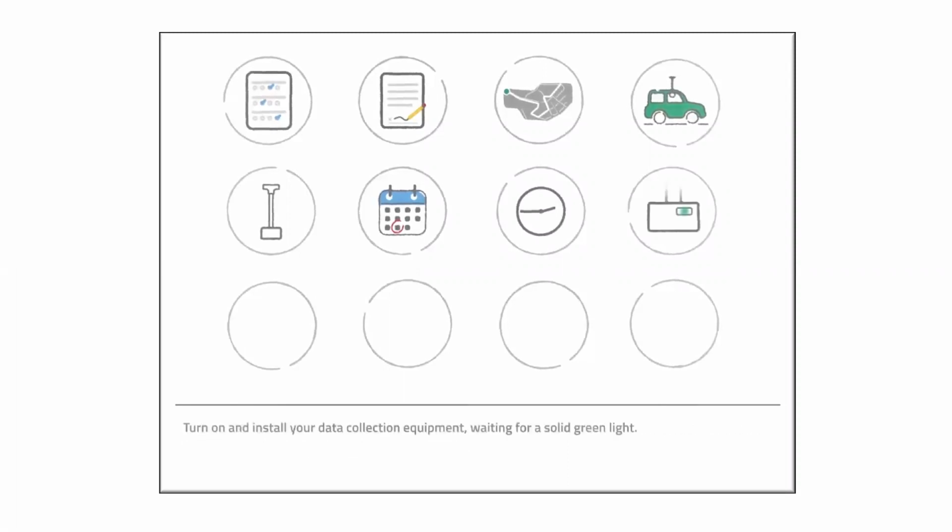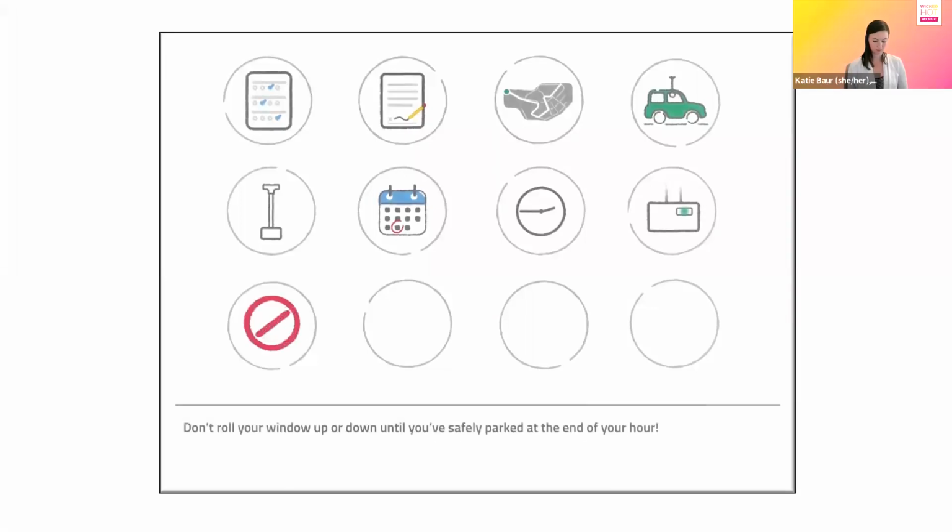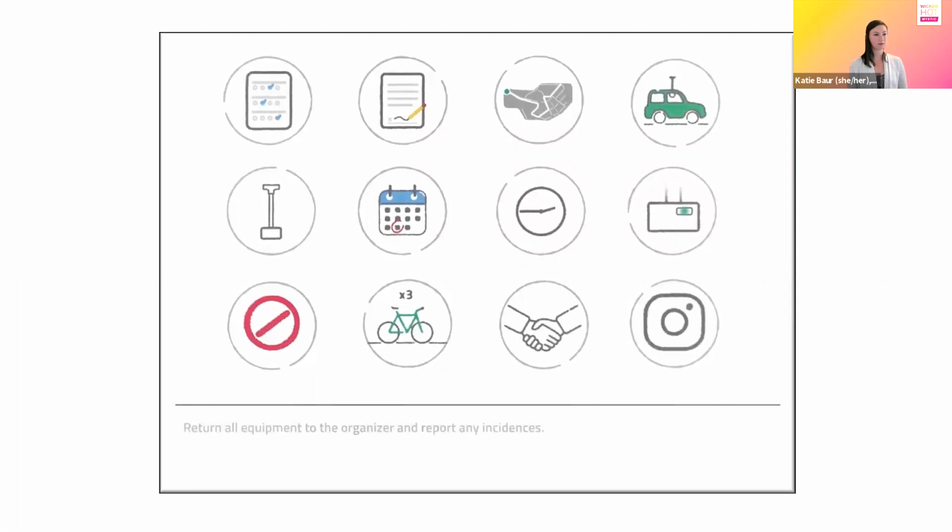Turn on and install your data collection equipment, waiting for a solid green light. Don't roll your window up or down until you've safely parked at the end of your hour. Drive or bicycle the same route at 3 designated times throughout the day. Return all equipment to the organizer and report any incidences. Participate in follow-up activities, like posting on social media and following future campaigns.